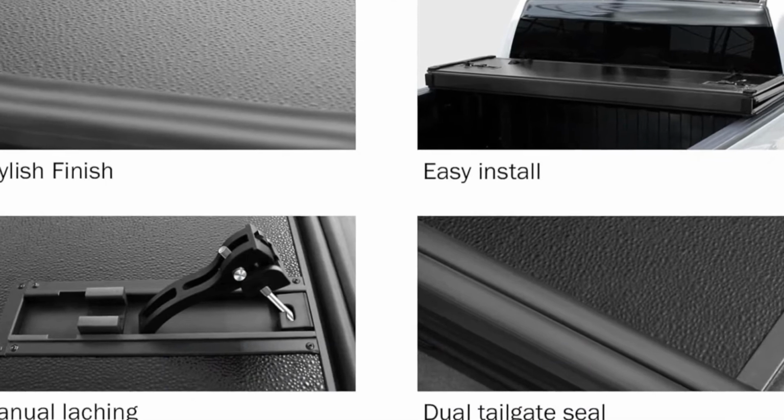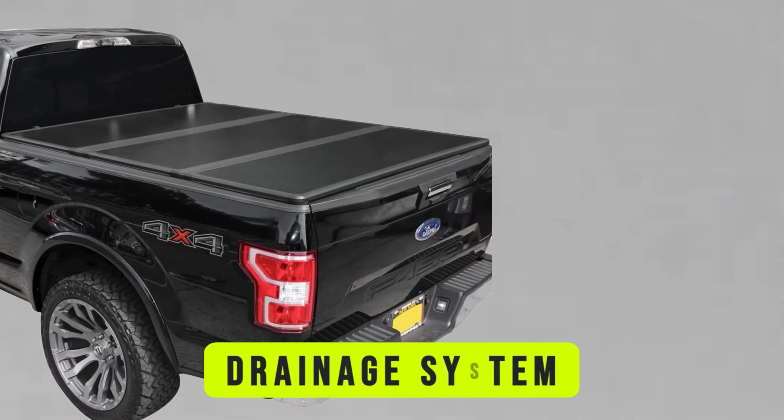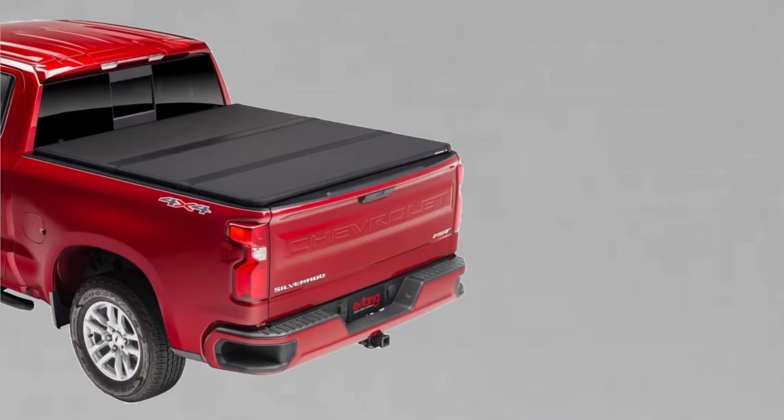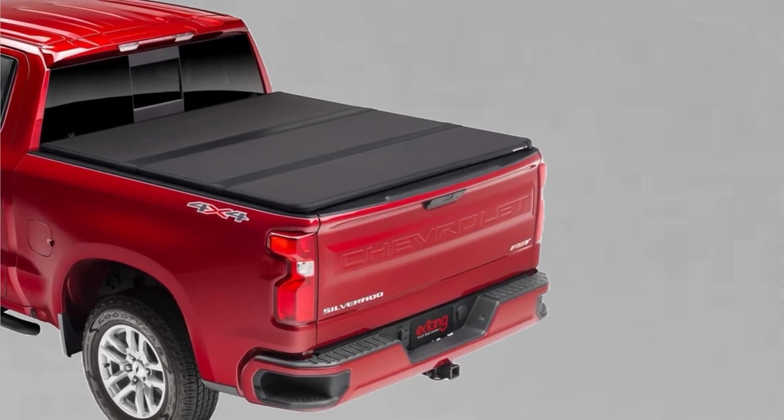Upgrade your Ford F-150 with the Tonneau Hardshell Folding Tonneau Cover, designed for strength, style, and convenience. Built to withstand the elements while maintaining a sleek, low-profile look, this cover is the perfect addition to protect your truck bed. Built with a rugged aluminum frame and hinges, coated in matte black for a modern finish.